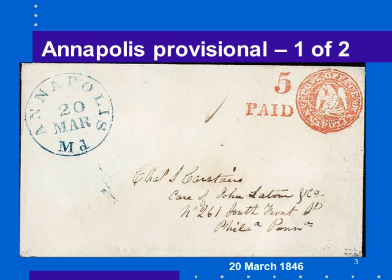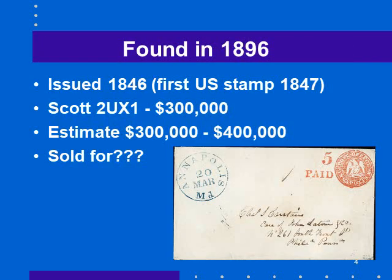The first one is an Annapolis provisional. It's one of 2 known, and it was sent on the 20th of March, 1846. Now the first U.S. stamp was issued in 1847, so this is a year before.